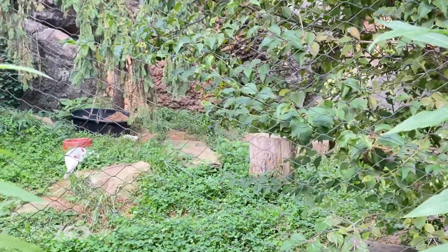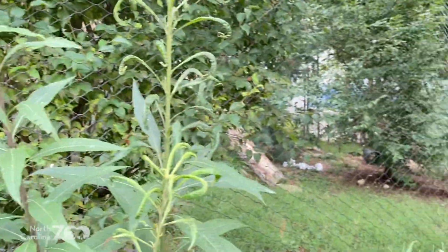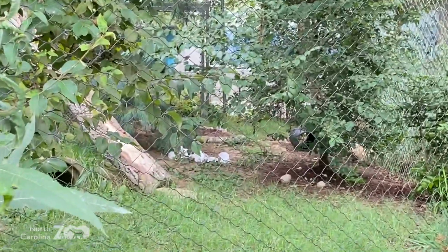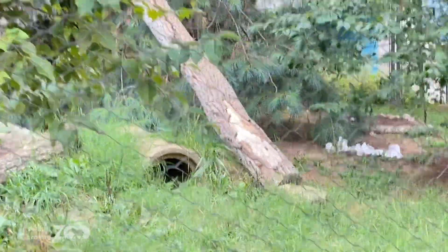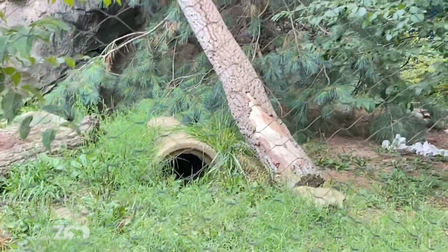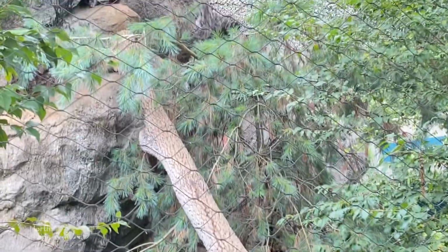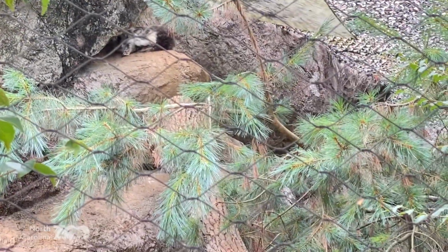We do try to keep them active, especially Miss Rizzo, who really likes to dig, part of that caching behavior. But when they try to set up a den, they dig out really big, complex underground burrows. And she does that too. Springtime, she digs like crazy. So we want her to dig in appropriate spots and not in inappropriate spots where she can get into trouble, so we're encouraging her a little bit. I love it. We try.